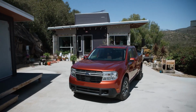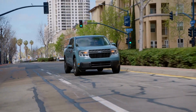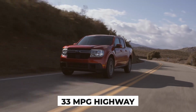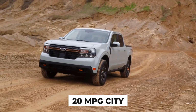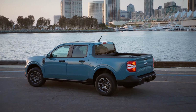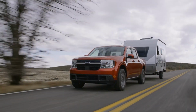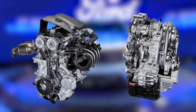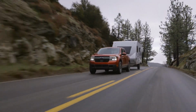On the other hand, the front-wheel drive hybrid dominates when it comes to fuel economy, with average ratings that can go up to 42 miles per gallon city and 33 miles per gallon highway. For comparison, the Turbo 4 version returns around 20 miles per gallon city and 27 miles per gallon highway. The hybrid is also reasonably quick, thanks to the setup that puts out 191 horsepower. This system, which combines a 2.5-liter inline-4, 2 electric motors, and a CVT, can take this pickup from 0 to 60 in about 8 seconds.